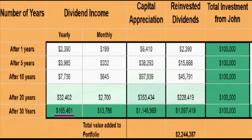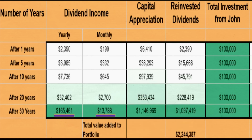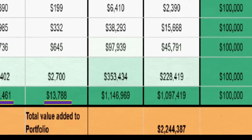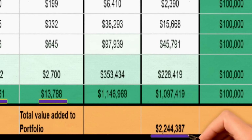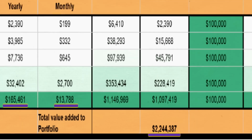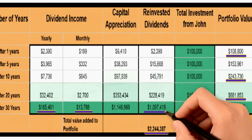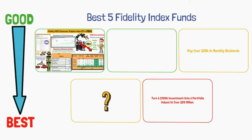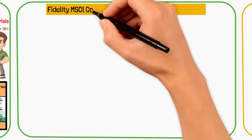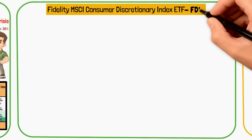Not only that, but the annual dividends by year 30 could provide John with an income of $165,461, or about $13,788 per month. Over these 30 years, the total value added to John's portfolio would be approximately $2,244,387 from capital appreciation and $1,097,419 from dividend reinvestments. At number 4, I have the Fidelity MSCI Consumer Discretionary Index ETF, ticker symbol FDIS.